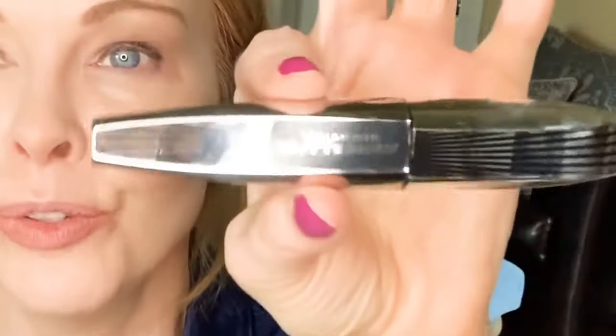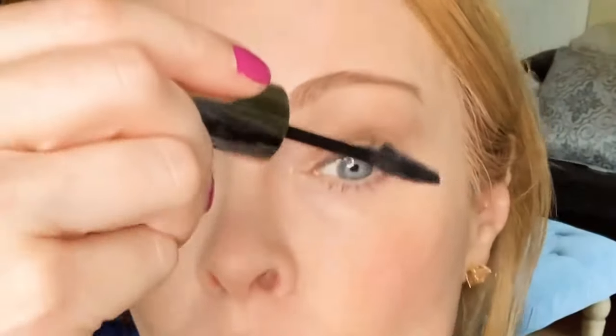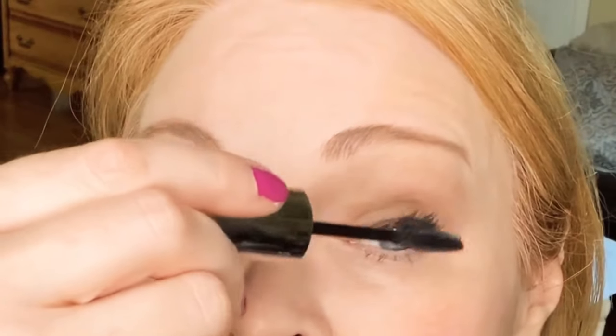And I'm going to use the Voluminous Butterfly Mascara. And this is probably the most daring thing I'm doing because this is a very voluminous mascara and it really fans out your eyelashes. But I don't know, I think it's really pretty too, and I think it's appropriate to have nice eyelashes at work. It has a little comb on it, as you can see, and it combs each lash individually.